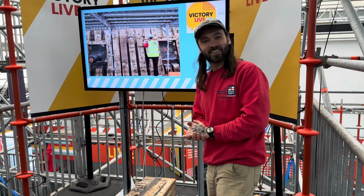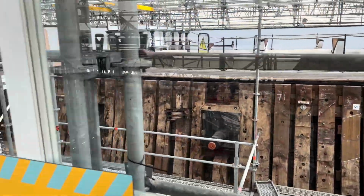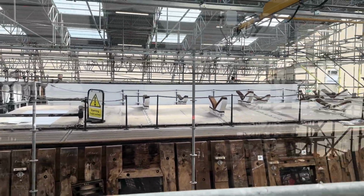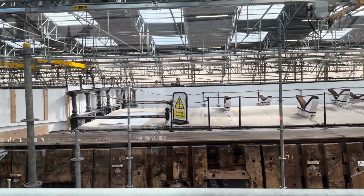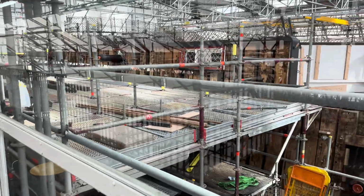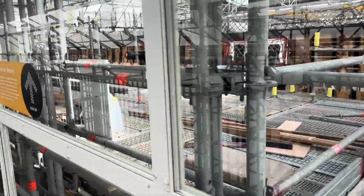That's fascinating. Thank you so much. Thank you. Me and Joseph made it to the very, very top. So you can see the very top of HMS Victory just over there. Still very immersive pirate ship. There we are. So you can see the scale of the work they're having to undertake to bring it back.